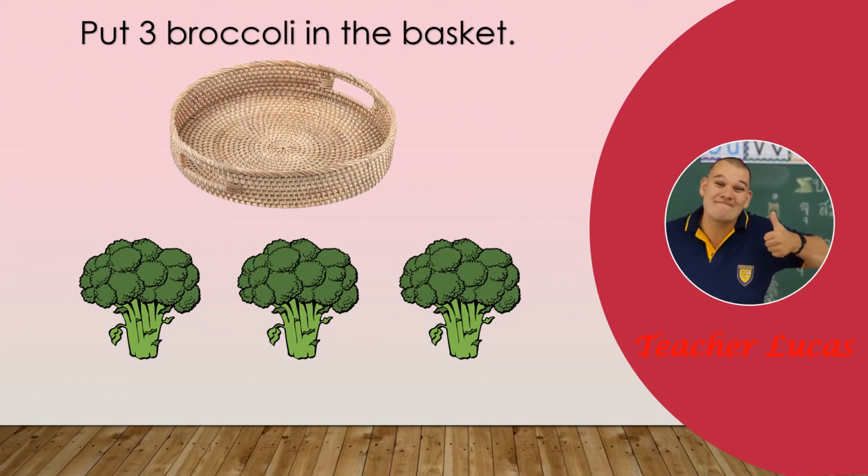Let us count how many broccoli are there. Count. 1, 2, 3. There are 3 broccoli. Put 3 broccoli in the basket.